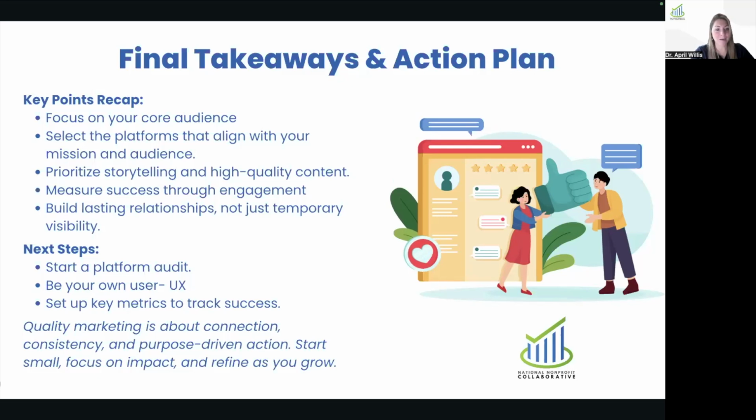So, next steps, I want you to do a platform audit. That means you look at each of your social media pages, your newsletters, your website, everything that's considered your digital media footprint, and I want you to audit it. That means you're looking at how frequently are you posting?